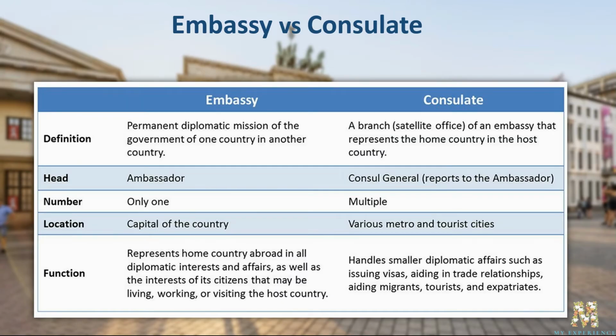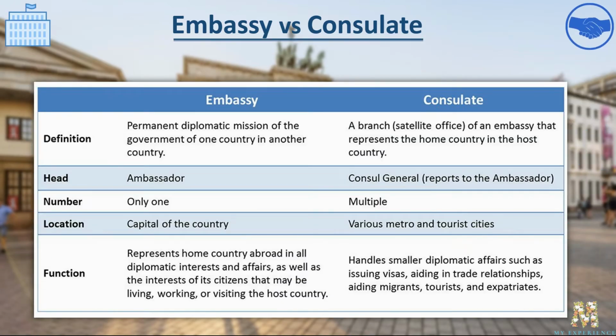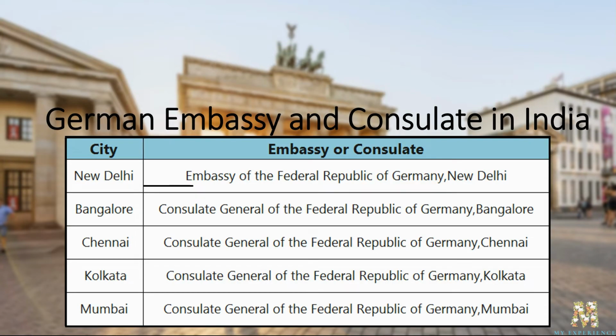An obvious question might be: what are embassies and consulates? The embassy is in the capital, and its main mission is to connect the country with the host country. So its purpose is much more than issuing visas. Then comes the consulate, which is in various states other than the capital, and it connects directly with the embassy. So it's kind of a substitute for the embassy in different states and different places of prominence. Let's move on. India has one embassy, obviously in the capital, and then different consulates in Bangalore, Chennai, Kolkata, and Mumbai.